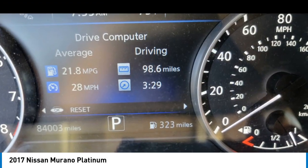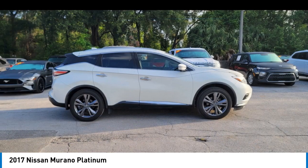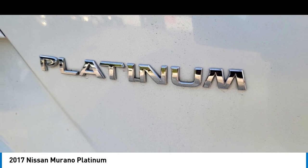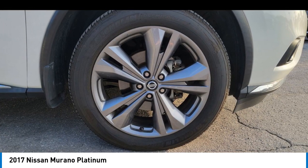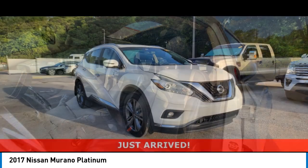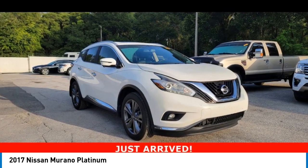Take a ride in the 2017 Murano. The peace of mind of award-winning safety, including a 5-star rating for side impact crash safety, comes standard with the Nissan Murano. Great fuel economy and a powerful V6 engine combine to deliver a refined driving experience.